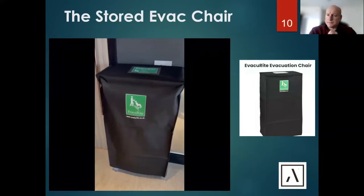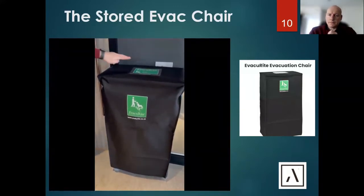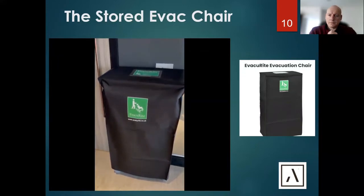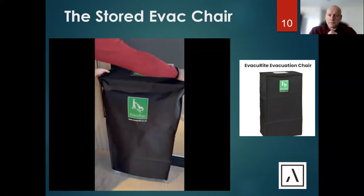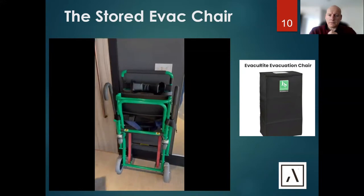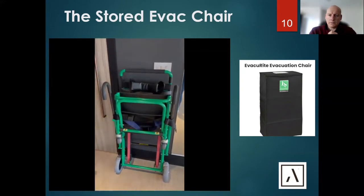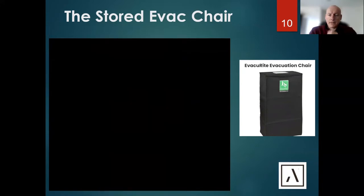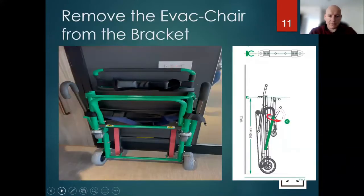To the area where the evac chair is stored. On top of the storage cover, there is an instruction leaflet, so you can read that to remind yourself if you can. Remove the cover from the chair by lifting up and pulling forward, and place the cover safely to one side. It's straightforward to lift the cover up off the evac chair, then wrap it up and put it somewhere safe so it's out of the way during the use of the evac chair itself.